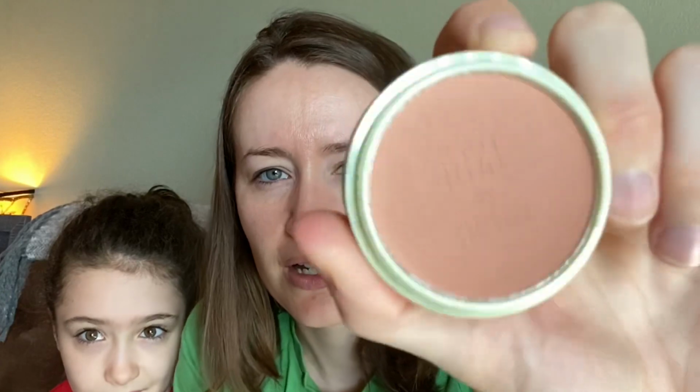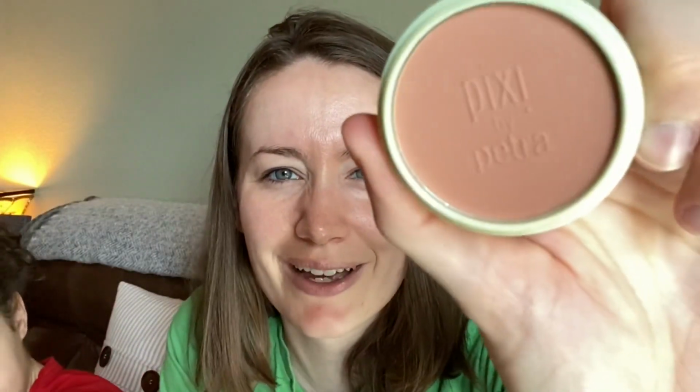Chunky, cute, chunky little packaging. I was expecting a flip lid. It's a screw-off lid, and it has Pixie by Petra, I was gonna say embossed. Is that the right word? Like stamped on the top there. You can kind of see. All right, let's swatch it. So if this whole thing is blush, that is a ton of blush. Whew. So I swatched it there on my finger. You can kind of see it looks like a nice neutrally peachy color.